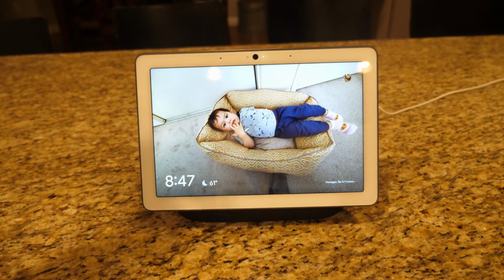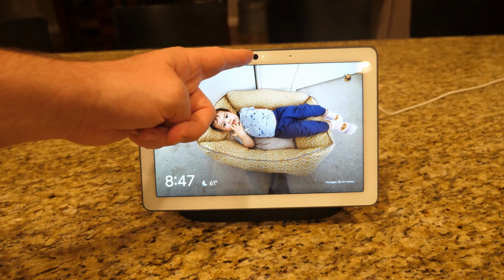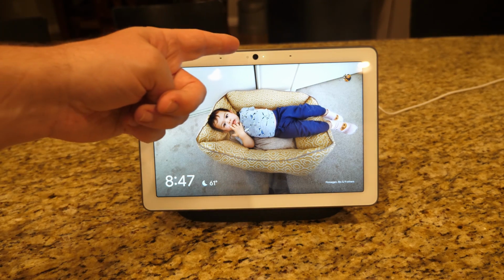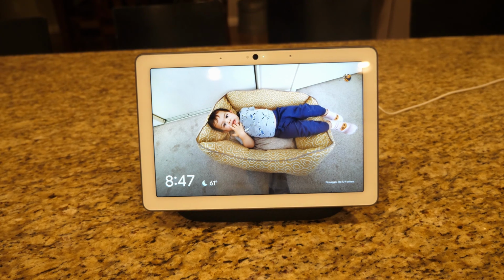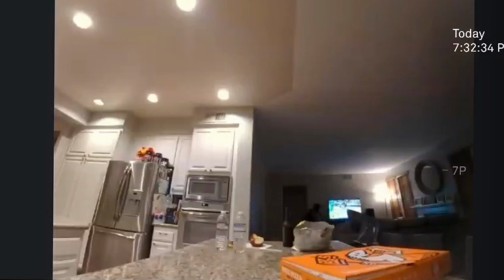The other amazingly cool thing about this is you can see the camera right here, and that camera does a bunch of things. One of the major things it does is you can use it as a security camera, a Nest camera, so you can get alerts. It'll record 24/7 footage, so that'll allow you to capture 24/7 security footage.